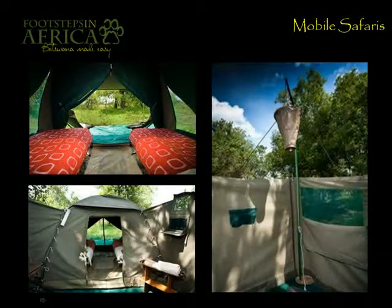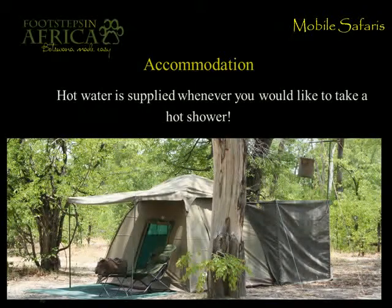And then here you can see the inside view of the tent, and as you see, you come in, you walk all the way through to the back. There's no going around the tent to get to the bathroom, you just walk straight through. The ensuite bathrooms are equipped with a bucket shower, and hot water is supplied whenever the guest would like to take a hot shower.